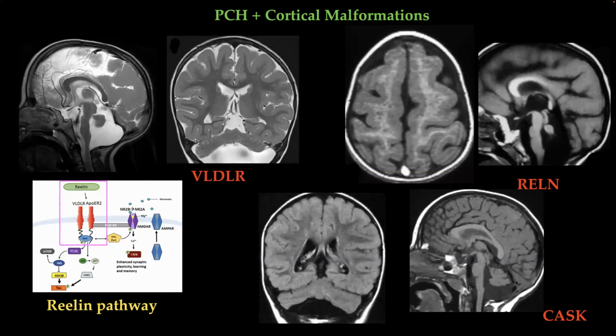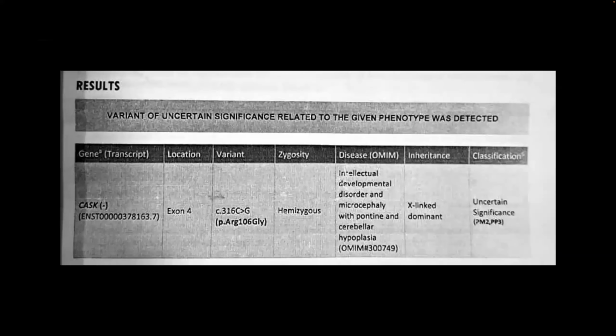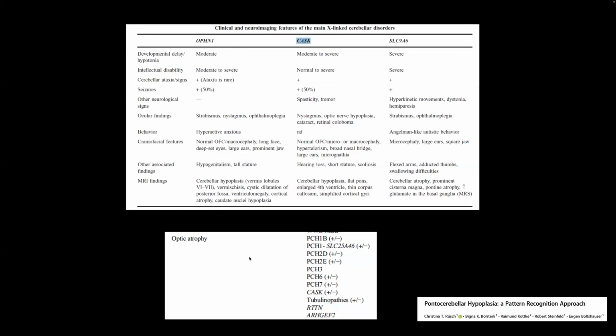Our case was somewhat similar to this case: simplified gyral pattern, pontocerebellar hypoplasia in a male child. Think of a possibility of CASK disorder, and this is what we got. Though it was of uncertain significance, I think the clinical and the imaging match. Again, from Eigen's book, CASK as an X-linked cerebral disorder. Other clue was the optic atrophy, which was there on the imaging. I haven't put up the slides, but yeah, it was there. So PCH with optic atrophy can be seen in CASK-related disorders.